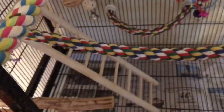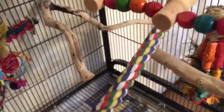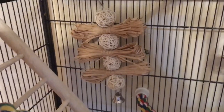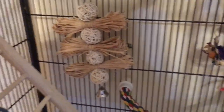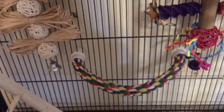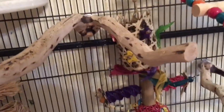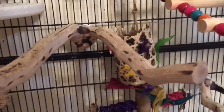Moving on to the bottom half of the cage, we have another rope perch that goes all the way across the cage. It is a 32-inch rope perch, and it's kind of like a highway between the cage. Back here we have a toy with wicker balls and some more grass leaves for her to shred, a small rope perch for her to sit on, and this toy right here, which is quite large, and she does not use very often, but it's still in there.